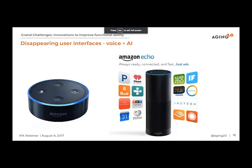The next part of this, I wouldn't be able to talk about improving functional ability without mentioning the work that Amazon is doing around the Echo. A lot of people are excited for this as a new model for interactions to help older people get online, get connected, and have services delivered to them.